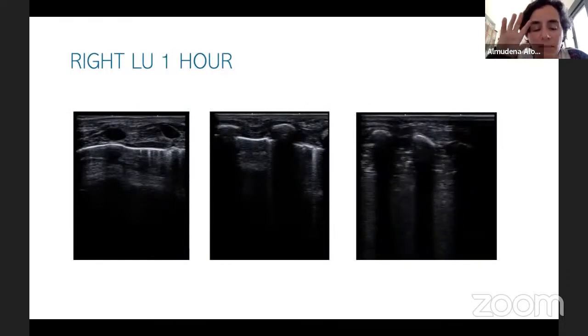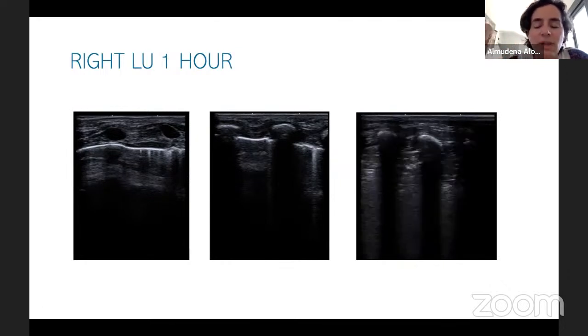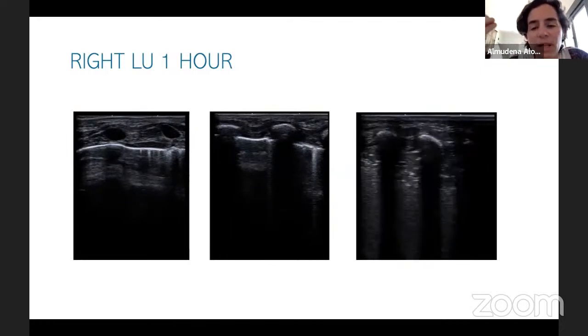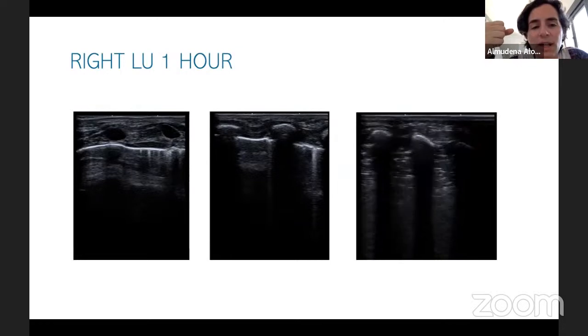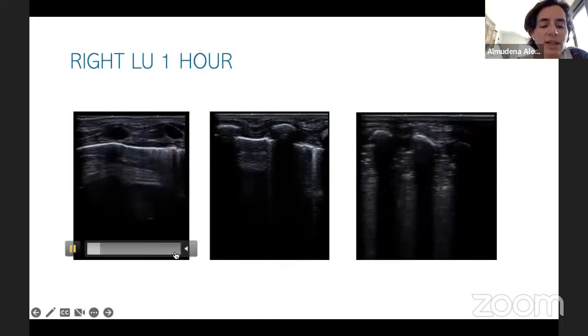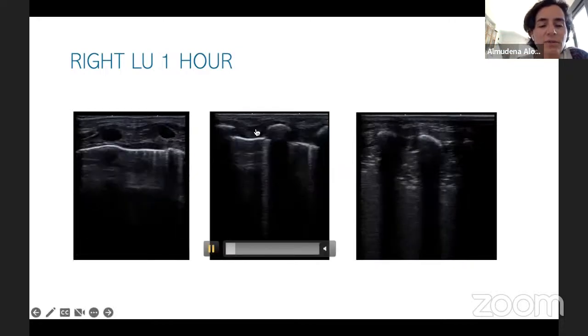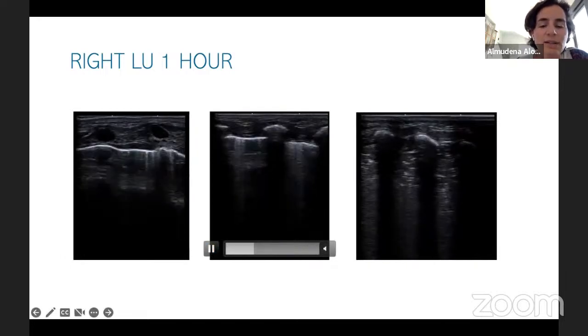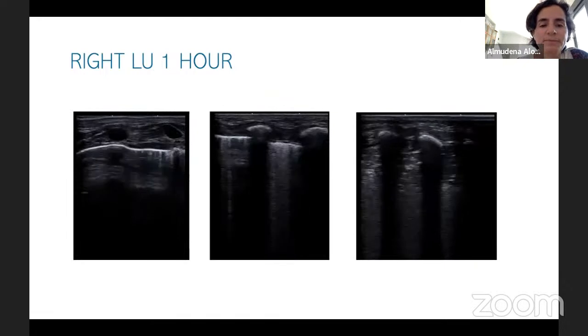And this case is useful for you to understand that in the first hours of life, evaluating posterior fields is not that useful because it doesn't give you important clinical information to decide on the risk of a patient, okay? You have to pay more attention to the images in anterior and lateral fields, which will make you decide what's the right attitude for this patient.